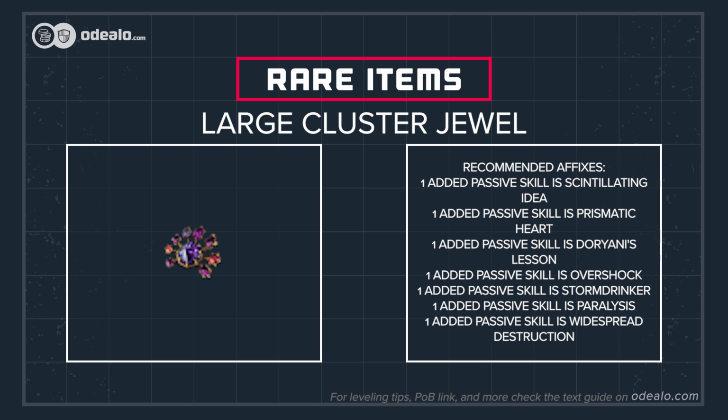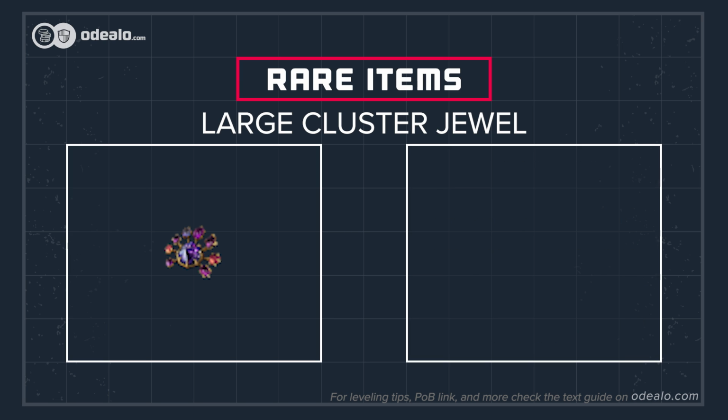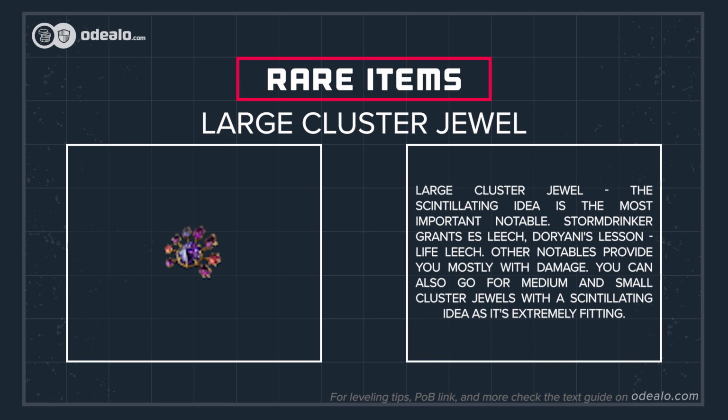Large cluster jewel, the Scintillating Idea is the most important notable. Stormdrinker grants ES Leech, Doryani's Lesson, Life Leech. Other notables provide you mostly with damage. You can also go for medium and small cluster jewels with Scintillating Idea, as it's extremely fitting.